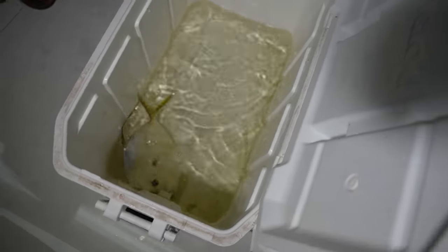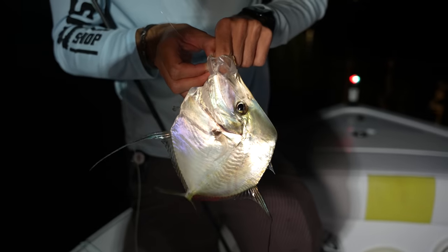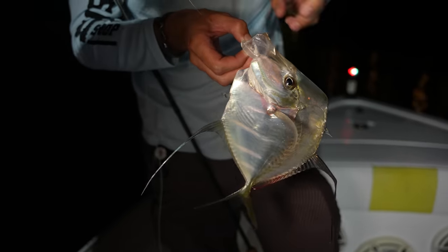All right, let's get this guy in the cooler. Only time you'll go in a cooler and live, buddy. Believe me. Especially on this boat. So Jack said that that is a small one. He said there's bigger ones in there, so we'll catch them double the size. A good damn start, even if that's a small one.